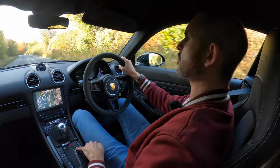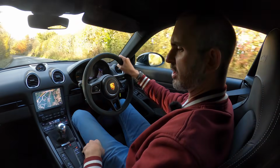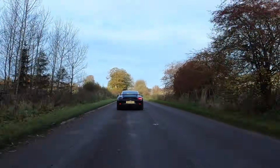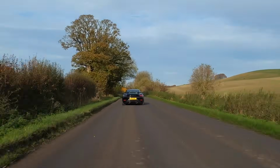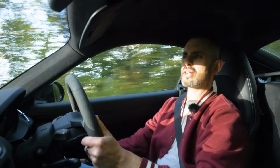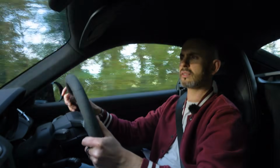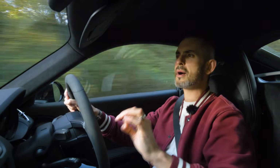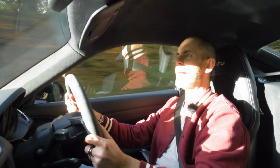I've got the active exhaust resonant valves here, so that's going to make the exhaust a little bit more fruity. I know it's not specific to the Cayman, and neither is the electric handbrake. I don't like the electric handbrake down there. I think it's awful. If this GT4 had a manual one, it would almost be the best.